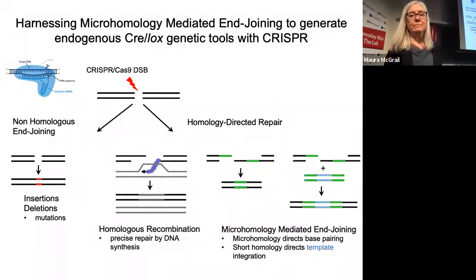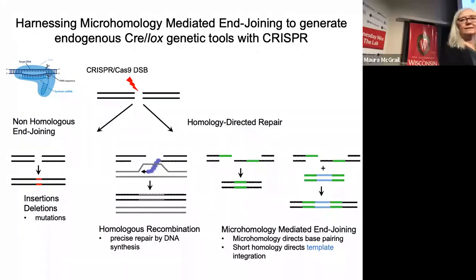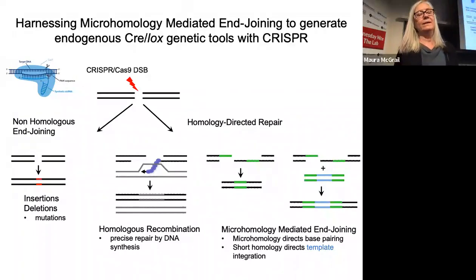Now, this is what myself and my colleagues and others in the field have really tried to exploit. We're trying to harness this microhomology-mediated end joining repair pathway to introduce exogenous DNA into the genome at high frequency. The idea is that we have our template that we want to put into a location of interest, and we flank that with regions of homology that are complementary to either side of the break. This is the technology that we have been improving and trying to streamline in zebrafish.